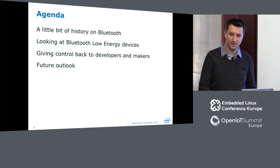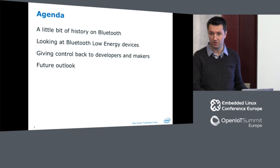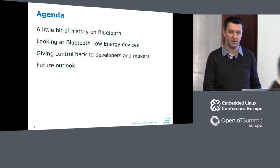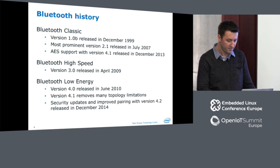And then how this has changed to actually give control to the people that want to build something. Previously, a lot of these things were in the hands of the manufacturers, who were telling you what to do, and that is changing, and changing rapidly right now. And then what's coming next, because we have a bunch of new technologies coming out that will be interesting, and we want to give people early access to play with them as soon as we have standardized them and are able to talk about them in public.